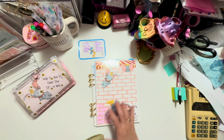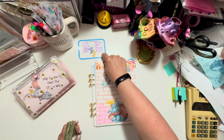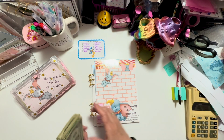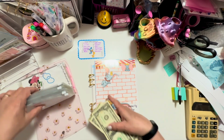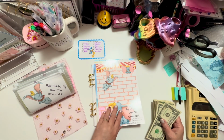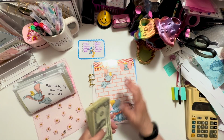This savings challenge is a randomizer, so I'm using a randomizer for it. What I've been doing is putting the money in front of the envelope and then going back and coloring in all of the icons. So we're going to get started.